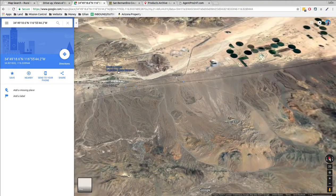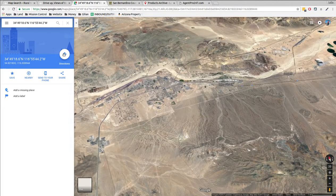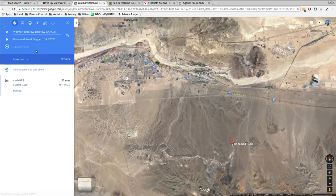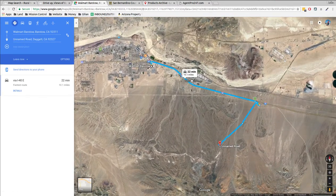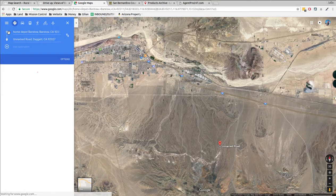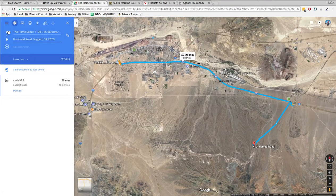So not very far from there is Barstow, and Barstow's got a Walmart. See how far it is. I think they've also got a Home Depot. It's 22 minutes. It just shoots you over the freeway and over to Walmart. If you're going to build something. Home Depot, I guess, is on the other side of town, 26 minutes. But there's a high school, there's all kinds of grocery stores, there's hotels, there's restaurants, there's lots of supplies in Barstow to go make this property what you want to make it.